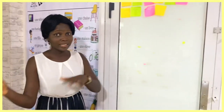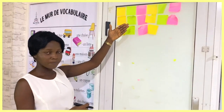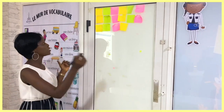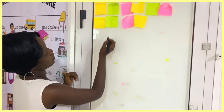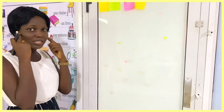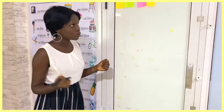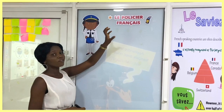Now, when they learn new expressions in the class, there's what we call les mots que j'ai appris. Les mots que j'ai appris is that platform where they can come with their pen or pencils and write, okay, I learned how to say je ne sais pas, I don't know. So the action of writing makes it stick better, because writing actually does a lot for retention as well.